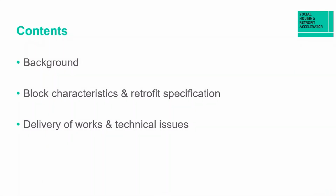I'm just going to run through the contents of what I'm covering. I'll provide a little bit of background to Clarion's approach to energy efficiency under the Social Housing Decarbonisation Fund over the last couple of years, and then when I finish talking and given that context, I will hand over to Ben Whiterod, who's going to talk more about the work that we've done.